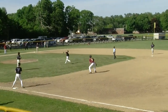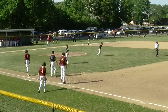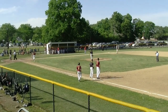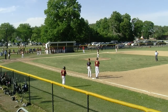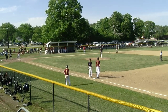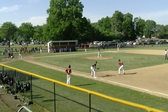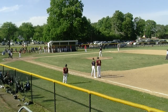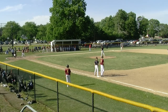It's a pop fly. So that'll be two outs now against the Cardinals. Cardinal Spellman, number 12, Richards. They still have one on first base, and they lead 1-0.